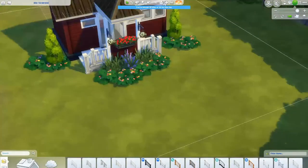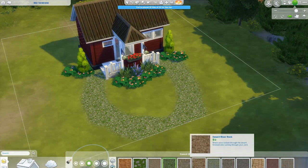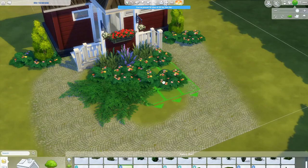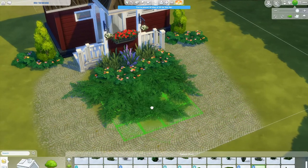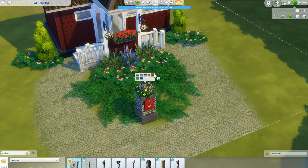Put in some handrails for the stairs. And then I thought, I've got two paths to stairs on either side of this porch. I'm going to fill it with more island living plants because island living just had the best ground cover plants. And I really just adore them.